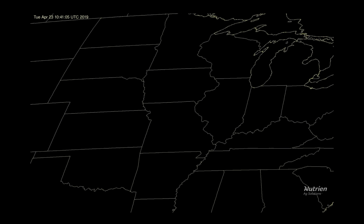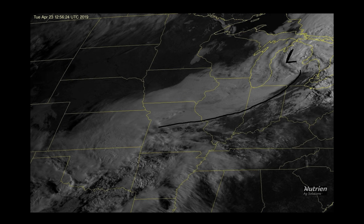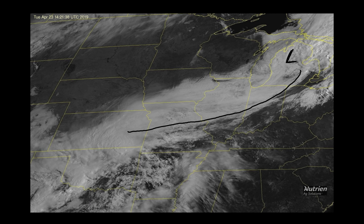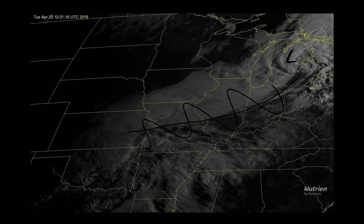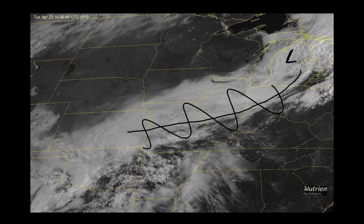Now seeing a cold front dragged across parts of Indiana, Illinois, Missouri, back into Kansas. That's why we're seeing this cloud cover. It'll be a bit of a cloudy day and a little bit cooler across parts of the central and the eastern Corn Belt than we were about 24 hours ago during the day on Monday.